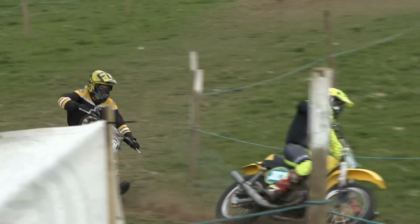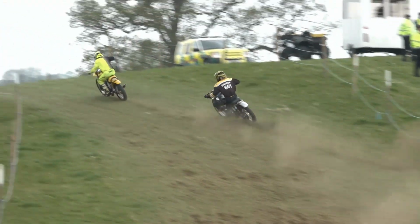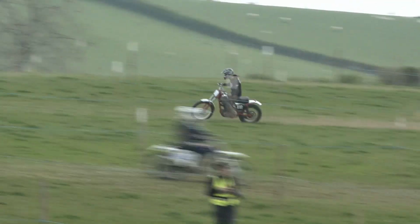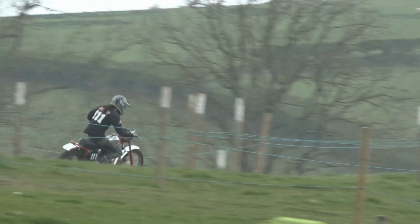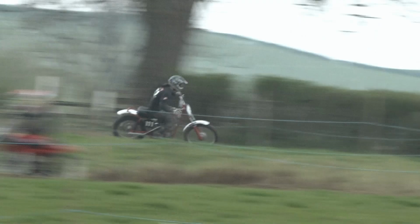So we're looking at number 302, that's Wayne Partington on the CZ, and number 651 is William Beatup on his lovely Tribsa. So it's still Harry Stitt, your race leader.